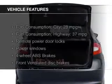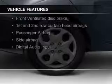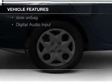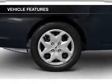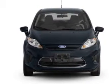The features include digital audio input, a tilt and telescopic steering wheel, keyless entry, split rear seats, a trip computer, an MP3 player, privacy glass, air conditioning, power windows, power mirrors.